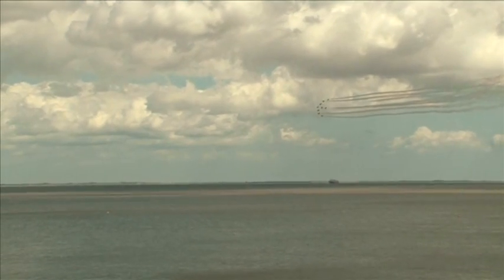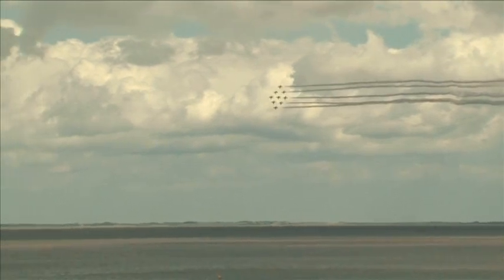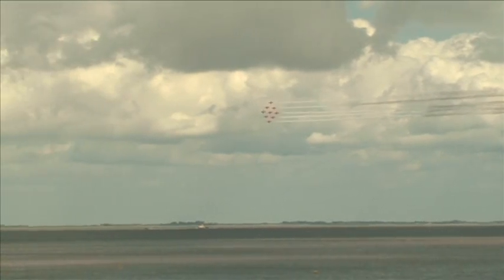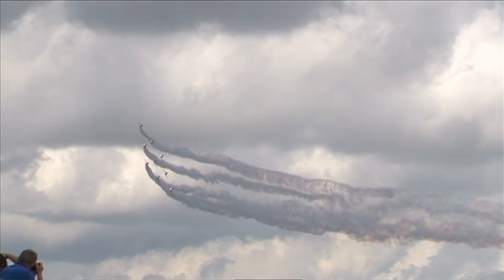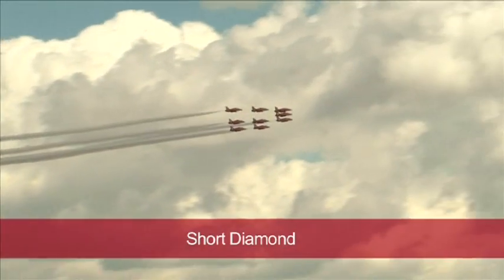Red 1 enters the left-hand turn at 400 miles an hour in 9 arrow formation, calling them into short diamond, where you'll see Reds 8 and 9 tucking in to form the famous Red Arrows Diamond 9 shape. Now the smokes on in from the left-hand side. This is short diamond.